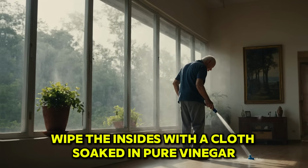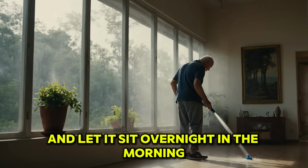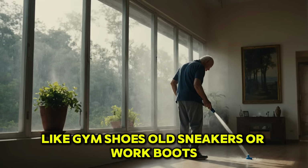Wipe the insides with a cloth soaked in pure vinegar. Then sprinkle some baking soda inside and let it sit overnight. In the morning, shake or vacuum out the powder. This combo tackles even the worst smells, like gym shoes, old sneakers, or work boots.